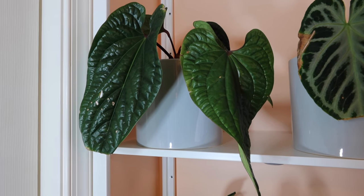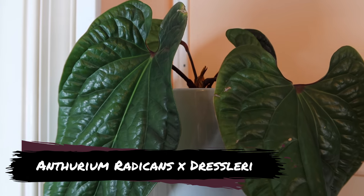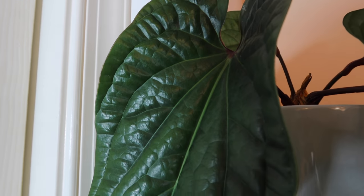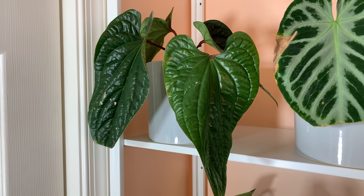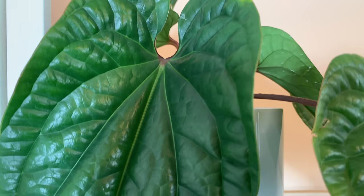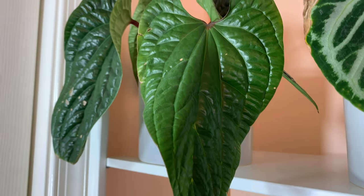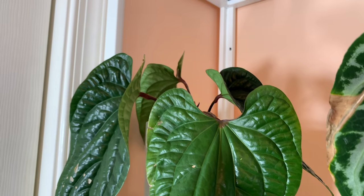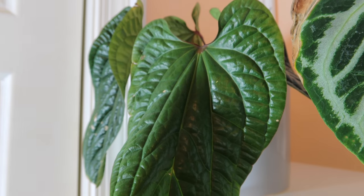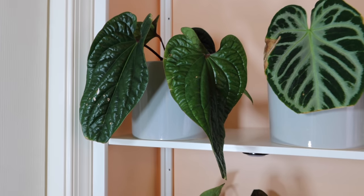So here we have my Anthurium radicans, and I believe this is the Drosselleri hybrid, just because the regular radicans I've seen don't look exactly like this one. Just a really cute guy. I've actually been quite obsessed with this one. It's the one that I always have my eye drawn to when I come in here. I mean, that happens with a lot of these guys, I do have to admit, but there's just something about this one. I think it's maybe the lack of velvety leaves and the unique characteristics of it. It just looks very alligator-like.